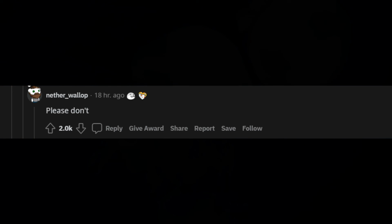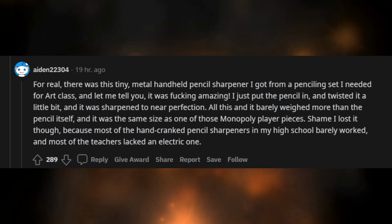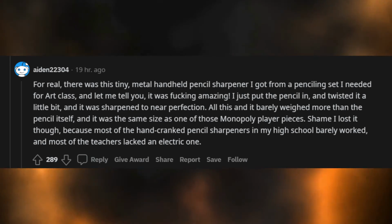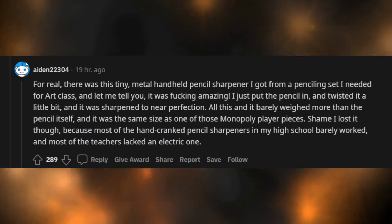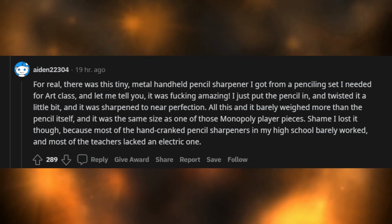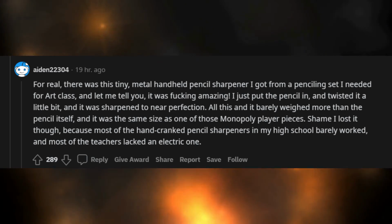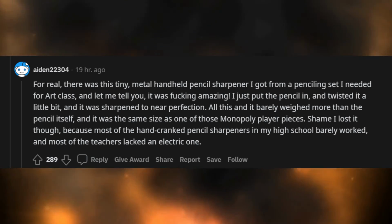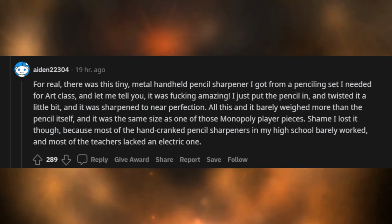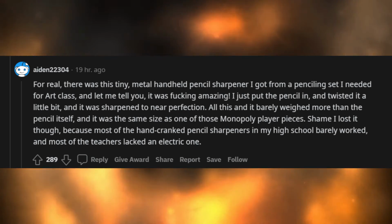Please don't. For real, there was this tiny, metal handheld pencil sharpener I got from a penciling set I needed for art class, and let me tell you, it was fucking amazing. I just put the pencil in, and twisted it a little bit, and it was sharpened to near perfection. All this, and it barely weighed more than the pencil itself, and it was the same size as one of those Monopoly player pieces. Shame I lost it though, because most of the hand-cranked pencil sharpeners in my high school barely worked, and most of the teachers lacked an electric one.